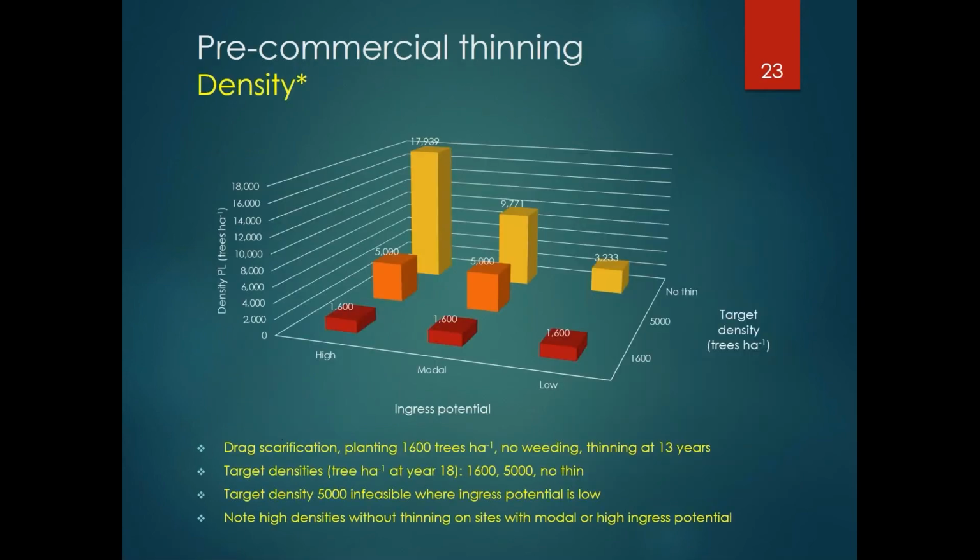And then pre-commercial thinning. This slide outlines an illustrative pre-commercial thinning scenario, results of which are described in the following slides. And the scenario may not make a lot of sense, but I wanted to make sure we had some high densities without thinning. So drag scarification, planting 1,600 trees per hectare, no weeding, and then thinning at a stand age of 13 years, and with target densities that's targeted for the end of the regeneration period of 1,600 trees per hectare, 5,000, no thin.